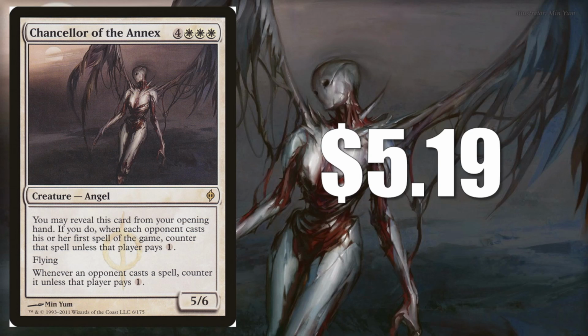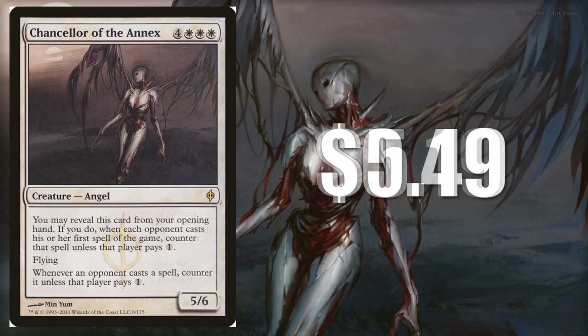Just to be able to hold your opponent back for a turn is actually pretty interesting. And the problem with the Chancellors basically is the casting cost. So if you can get around that with a deck like Reanimator, this one's actually not that bad considering not only the ability it has, but also it's a 5/6 flyer. So this is one that could potentially gain value if we do move towards the London Mulligan.